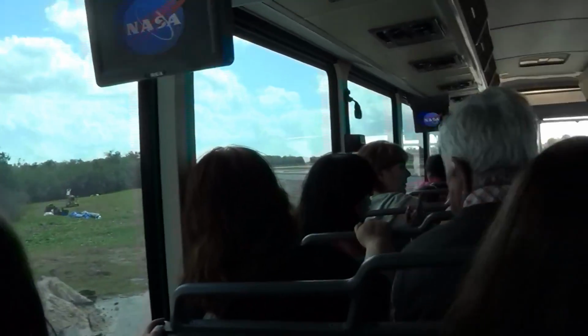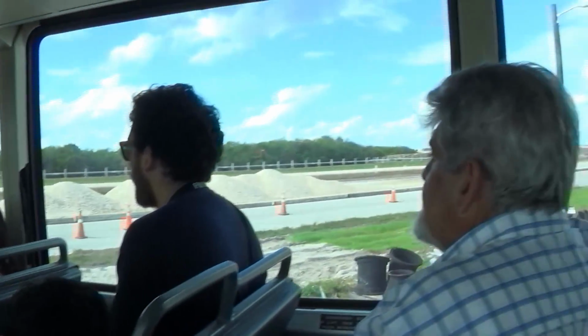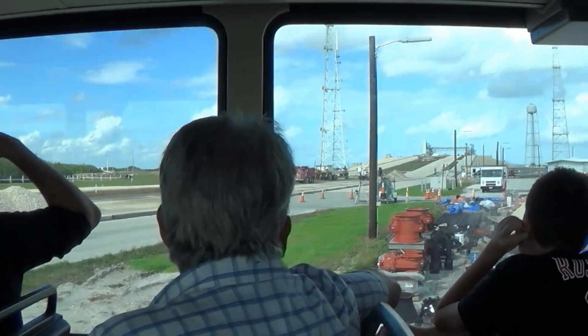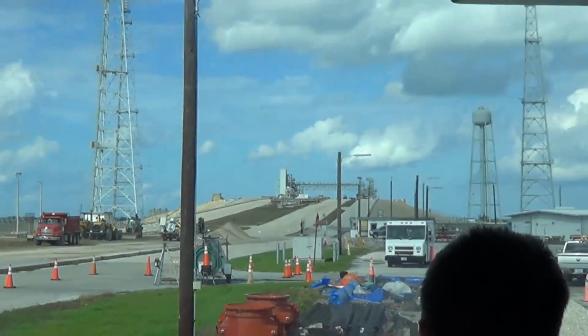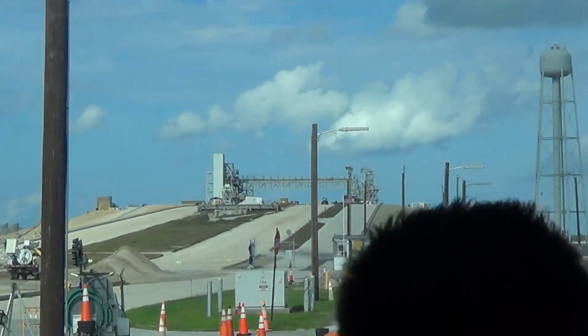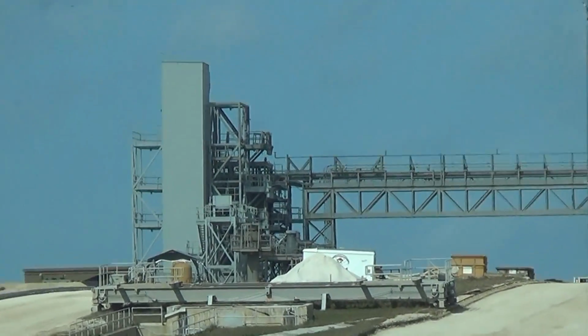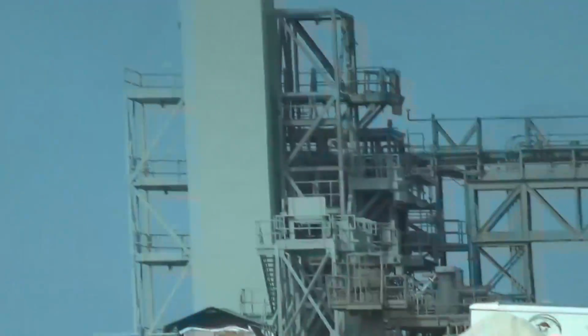And then you can get another look here, folks. This is the pad of the future right here. This is where the new Space Launch Systems will be launched by the middle of 2017. We're looking forward to a test flight of that new rocket.